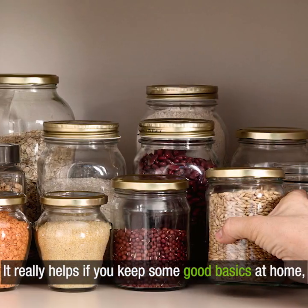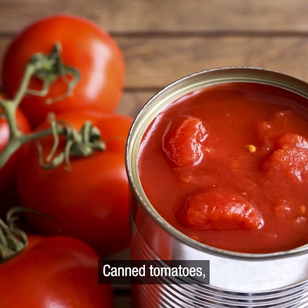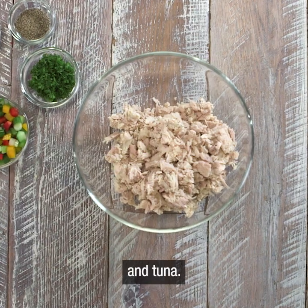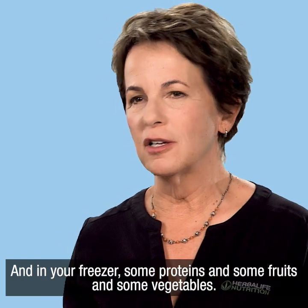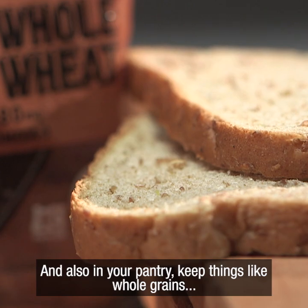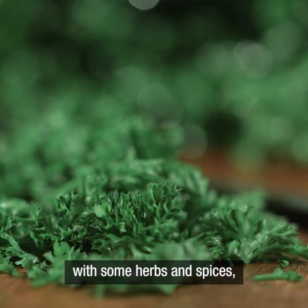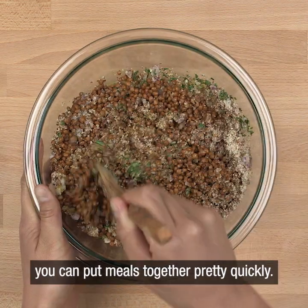It really helps if you keep some good basics at home. So in your pantry, you should have things like canned tomatoes and beans and tuna. And in your freezer, some proteins and some fruits and some vegetables. And also in your pantry, keep things like whole grains, pasta, brown rice, quinoa. If you have those basics with some herbs and spices, you can put meals together pretty quickly.